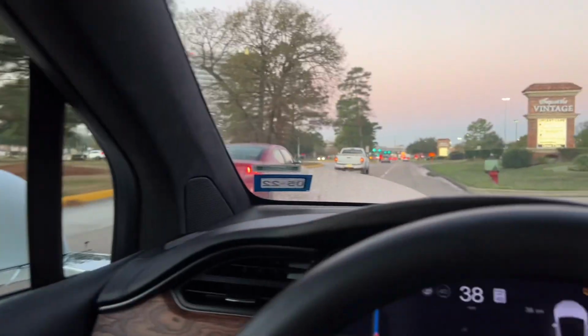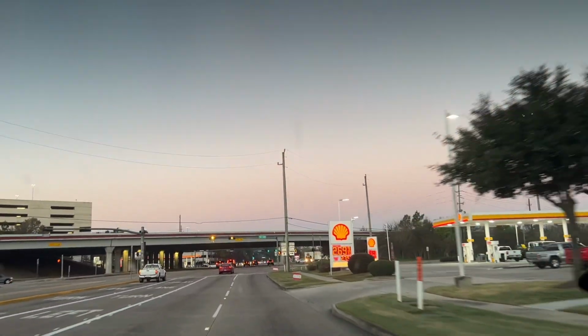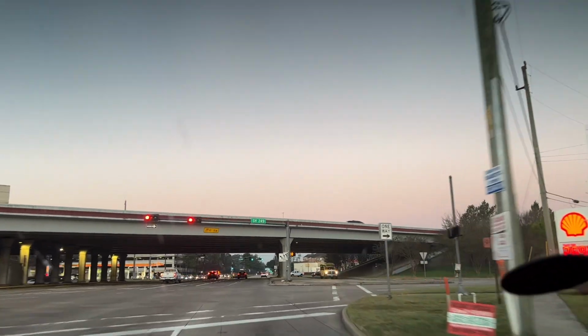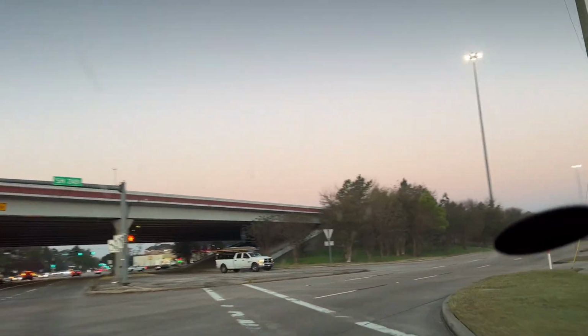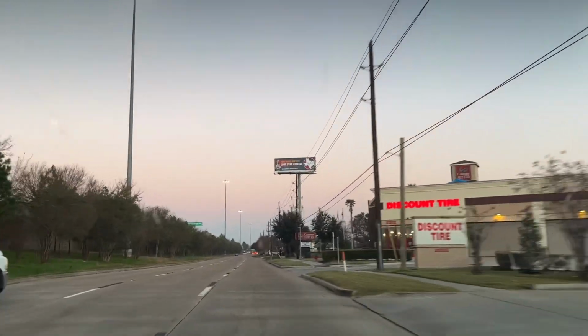And there is the H-E-B. And then on the right, you also have shops. So there is, if I can remember the name of it, Zoe's Kitchen over here, Kolache Factory. There's a Raising Cane's. We have a Chipotle on the left, so we're gonna turn right, but what's behind this highway is a Target. So I have the blessing of being really close to multiple Targets, which is super fun.